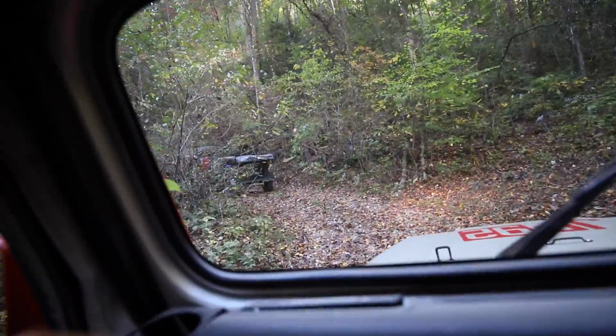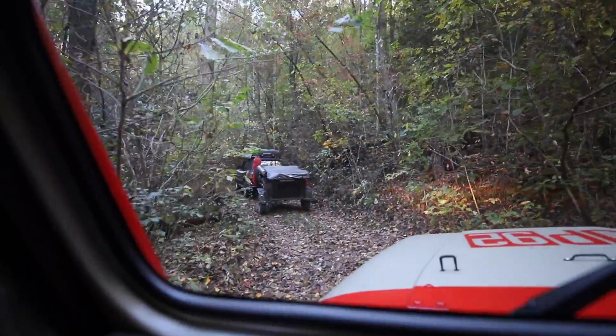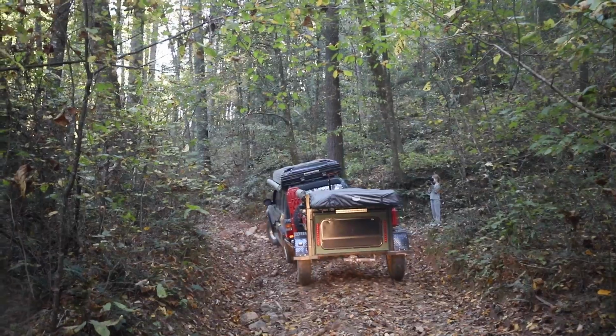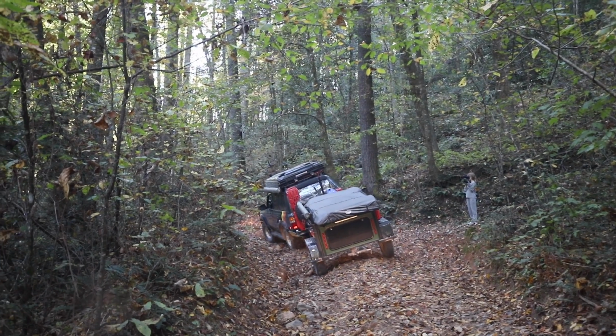Eventually, we hit the end of the trail and find some really great people camping down there. After a good chat, we turn around, but with the tactical decision to let the Land Cruiser's V8 pull the trailer up the trail.